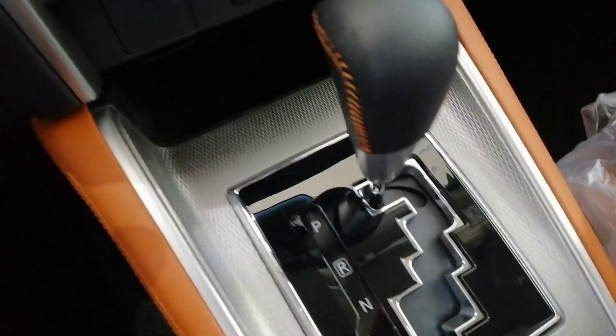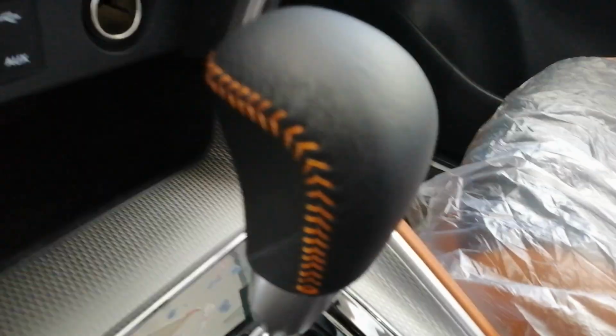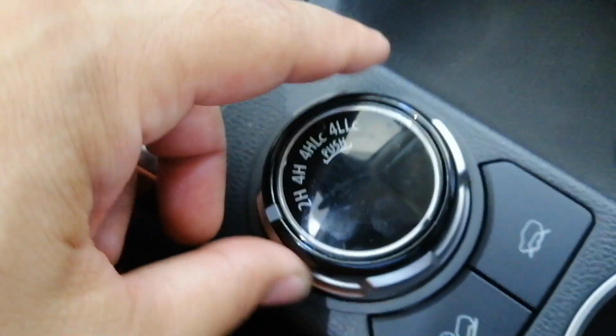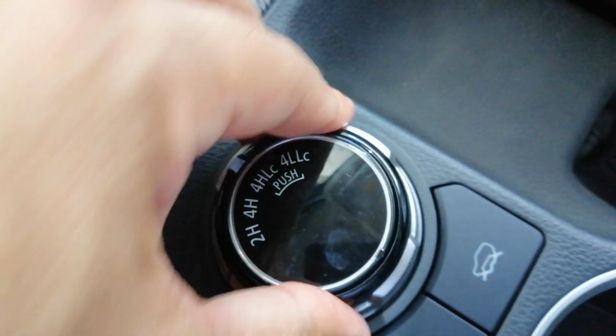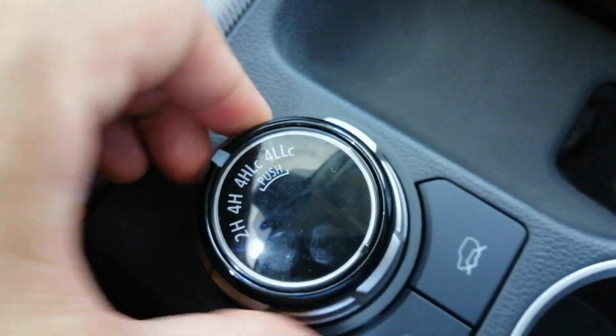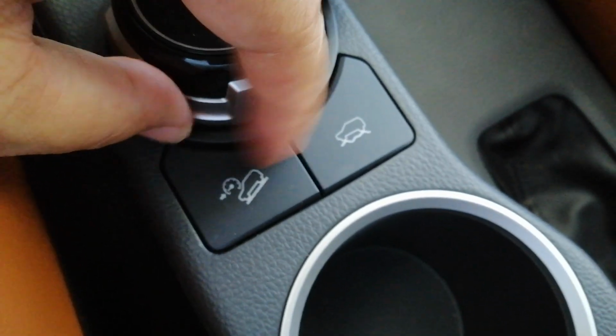Okay, and then leather, brown and black. So it has an Italian flavor to it. Even the shift knob has the stitching on it. Nice detail. Very nice. The armrest, does it have, I don't see a charger inside. Cup holders. Oh, and here's the controls for the four-wheel drive. Push like that. You want it four-wheel drive, push down like that. Okay. It looks like uphill, downhill. Not sure what that means.